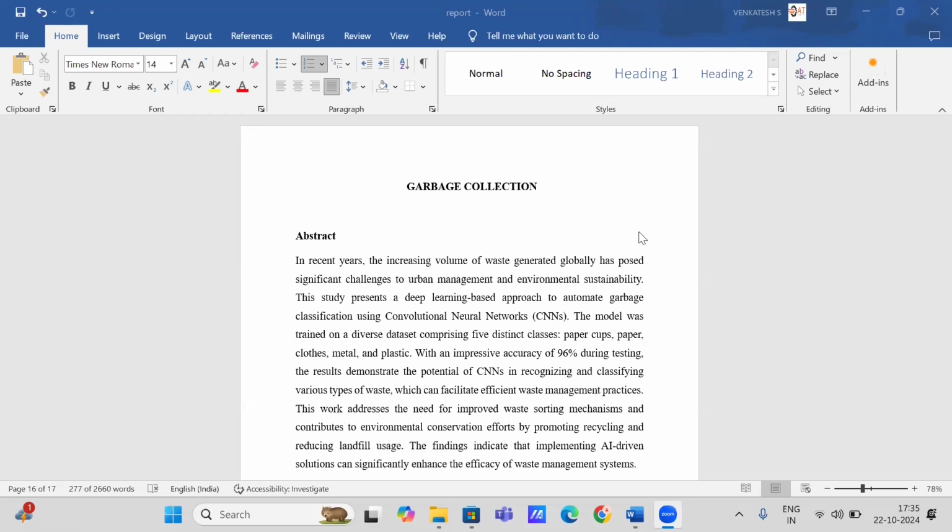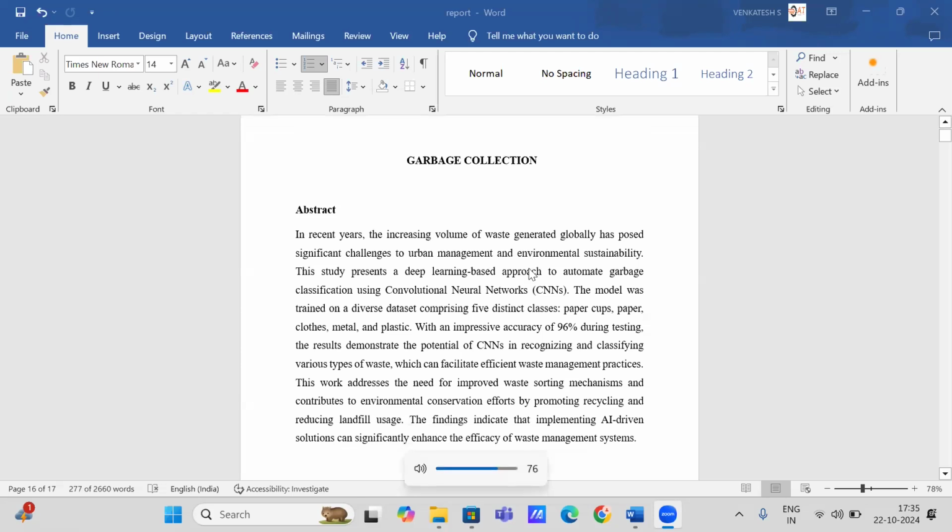Today we're gonna see about garbage classification. First, I'll explain the project so that you have a clear understanding of it.